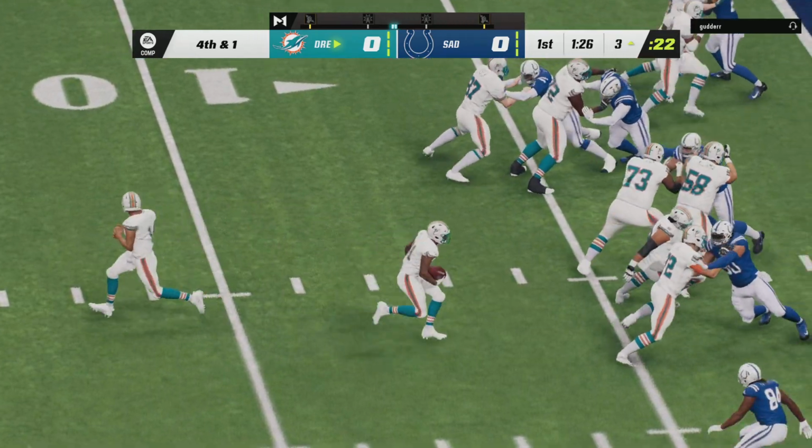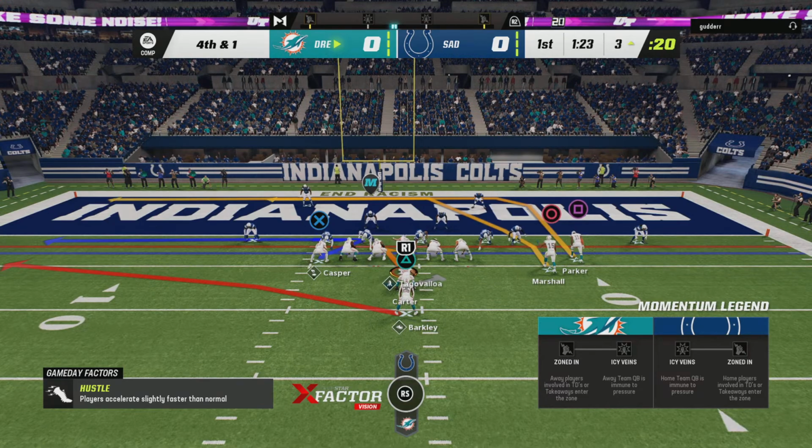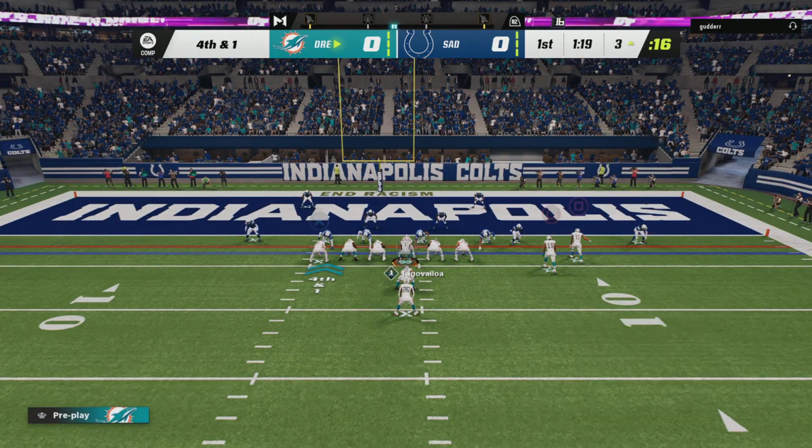Oftentimes, leverage is the key to everything. Defensive line not getting turned. All the other guys making sure they're in the right spot. And on that play, they were able to stop him short of a first down.